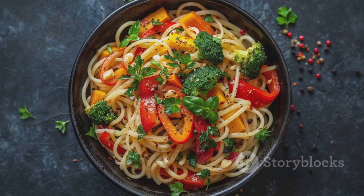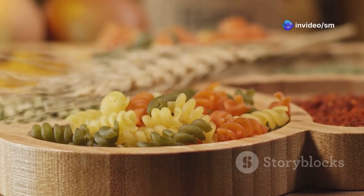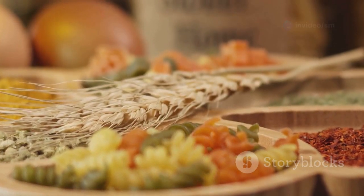This dish combines the rich, savory taste of garlic butter with the fresh, vibrant flavors of seasonal vegetables. It's quick, it's easy, and it's bursting with flavor. Perfect for those busy weeknights when you want something delicious, but don't have hours to spend in the kitchen.